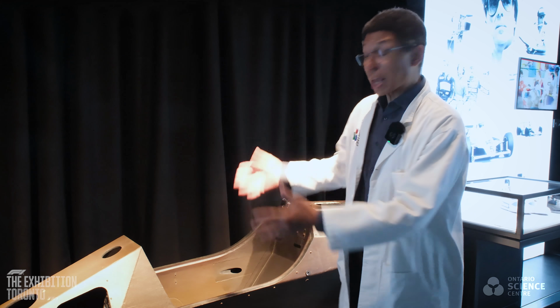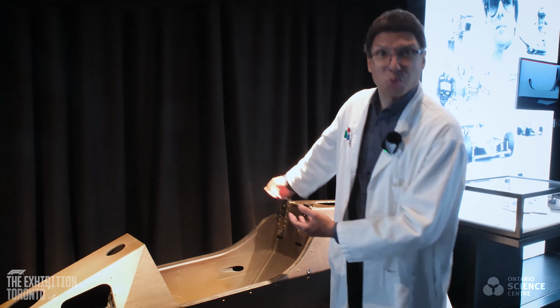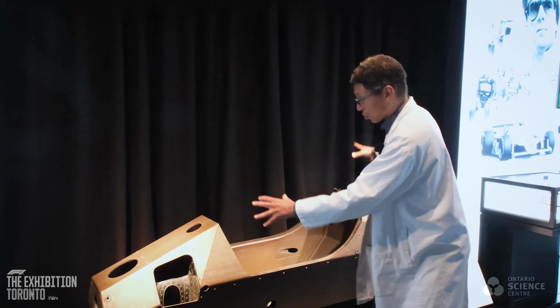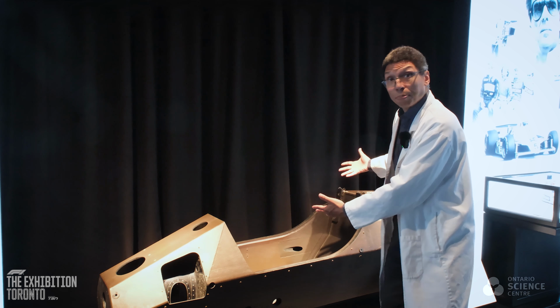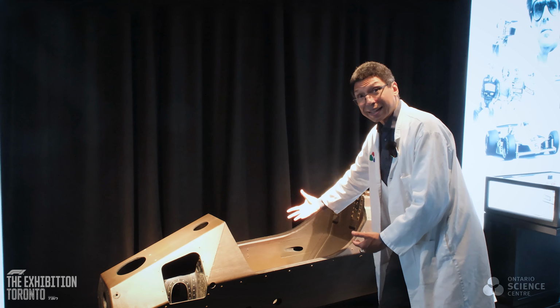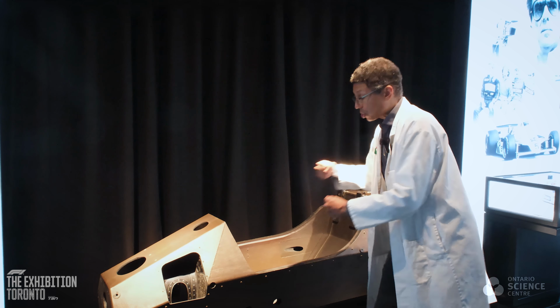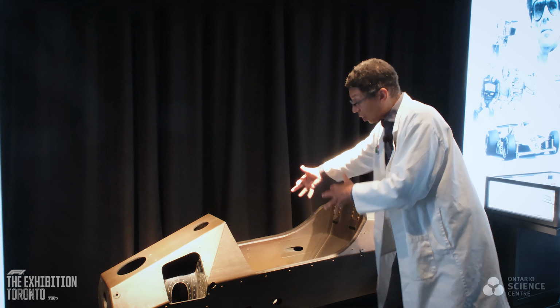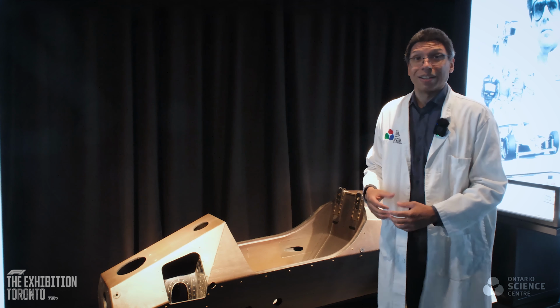A great example of this is the monocoque. Originally a French word, it refers to the inner structure of the car, an inner shell. It forms the cockpit in which the drivers sit, and it protects them so that if they get into a crash, it's durable, they don't get as hurt, and they're able to get out quickly.